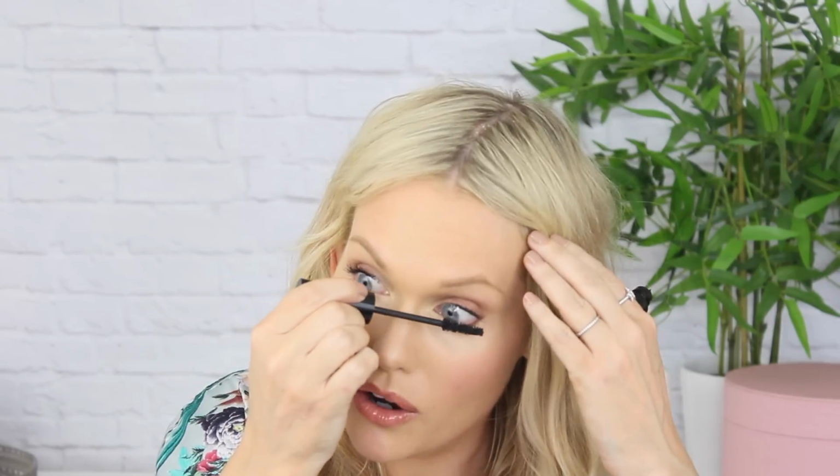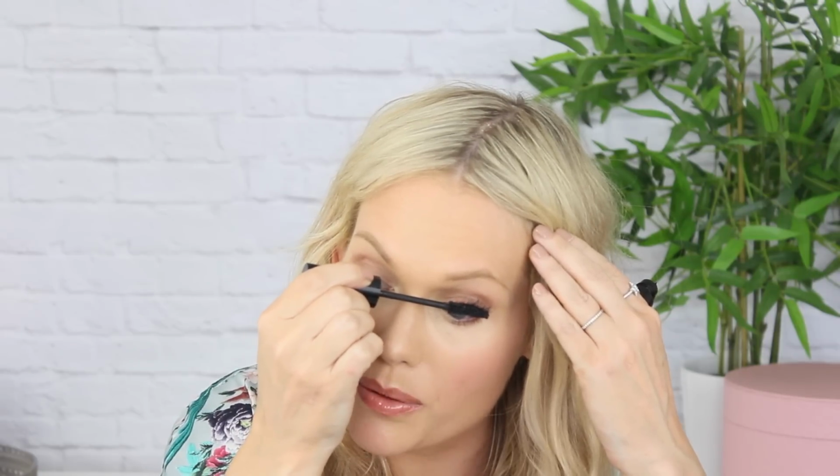Again, you'll notice sometimes I stamp the colour on like this, stamp, stamp, stamp, and then I move the wand downwards to really get into the inner corners. When you want to really get to the root of your lashes, if you hold this right at the root, you'll almost feel it on the upper waterline. You kind of want to wiggle, and that ensures that you really get covering those roots. And when you get those roots really covered, that's what gives your lashes a look of more volume.